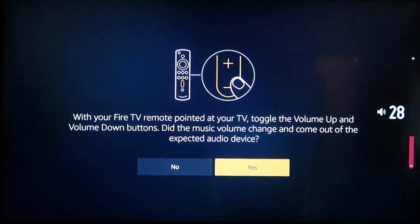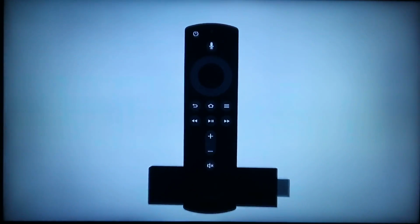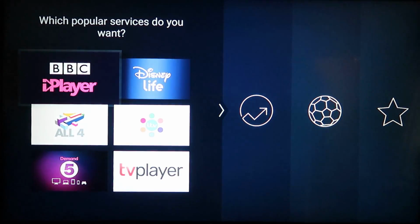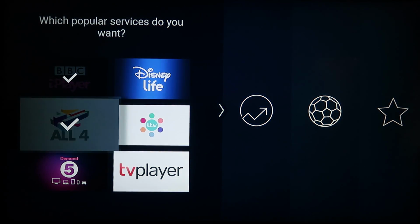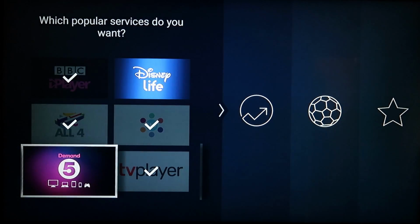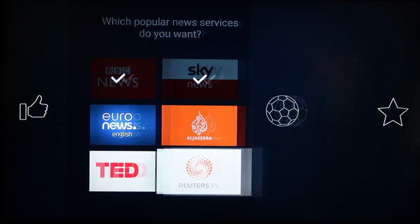So then it's found that my television works alright. So yes, the volume worked correctly. It says your Fire TV remote is now successfully set up. Excellent. Welcome to your new Fire TV. Give us a bit of an intro video, which I'll skip. Then it's just going to show you a list of the popular apps which you can just select to download. So I'll just put all the usual suspects on there that I would normally use.